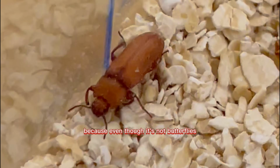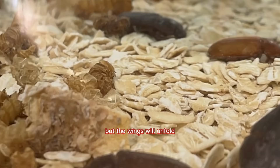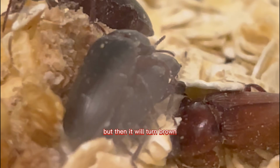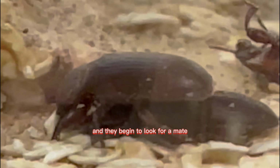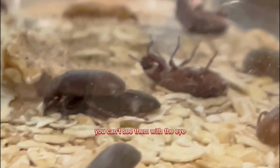Well, if you're anything like me, you think this is fascinating too, because even though it's not butterflies, it's still so cool. The wings will unfold, it will appear creamy in color, but then it will turn brown. As you can see, they started to procreate. And once they're brown, they're sexually mature, and they begin to look for a mate. And then when they mate, they have eggs that are minuscule in size. You can't see them with the eye.